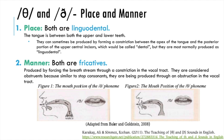Fricatives are similar to stop consonants because they are both obstruents. This means that they are both being produced through an obstruction in the vocal tract. But fricatives, unlike stop consonants, are able to let out air despite the constriction.